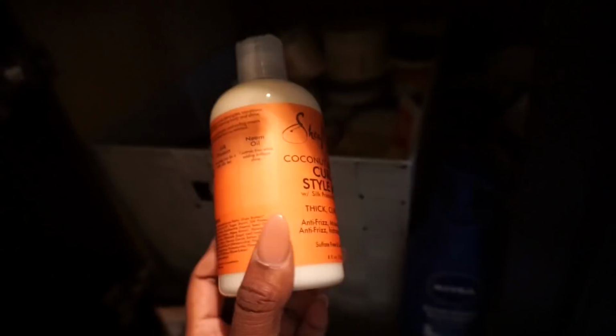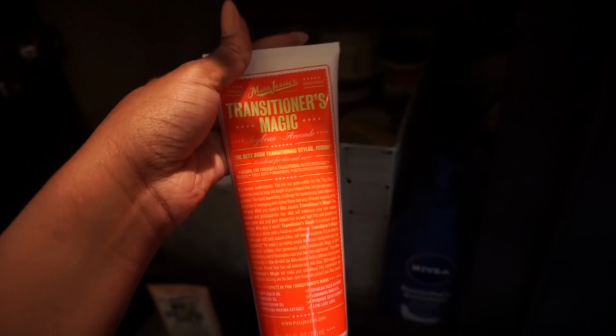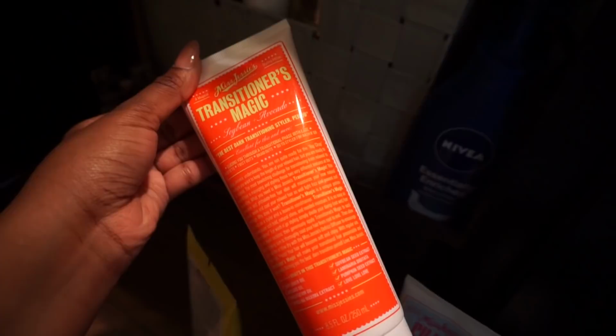What else is in here? Oh, I haven't even tried this yet. This is the Transitioner's Magic. This was in some of the swag bags at our book signing. So I'll let you guys know how I like this Transitioner's Magic, considering I'm no longer transitioning.